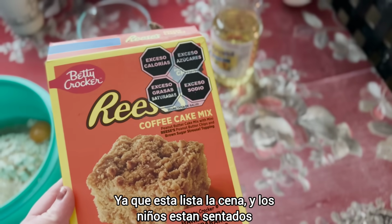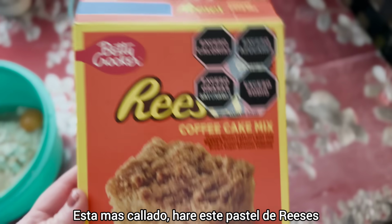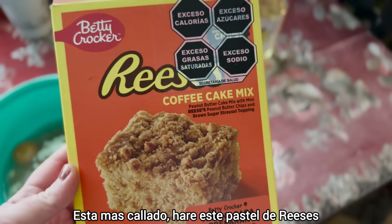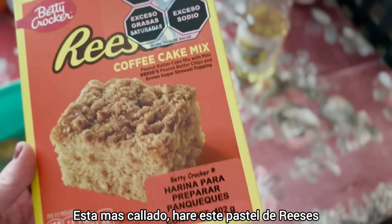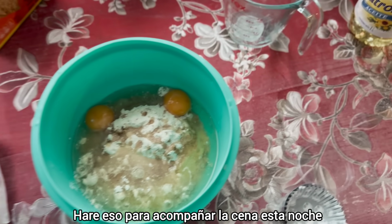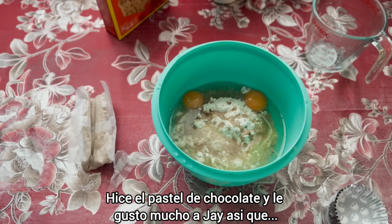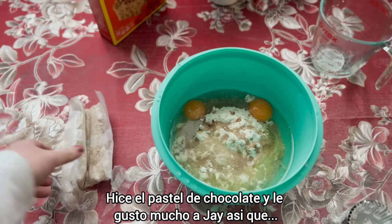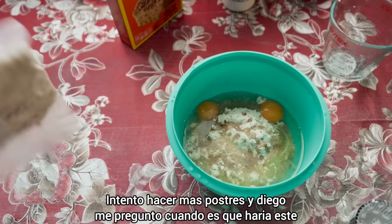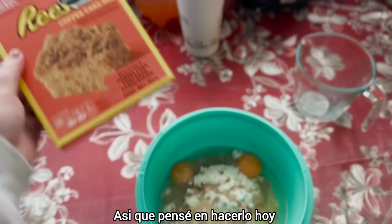Okay, and now that dinner is done and the kids are all sitting down and it's a little bit quieter, I'm going to make this Reese's coffee cake mix, but I'm actually going to do it in muffin form. So I'm going to make that to go with dinner tonight. I made the chocolate cake and Jay really liked it. So I'm trying to do a couple more treats. Plus Diego asked when I was going to make this today. So I was like, oh, I guess I'll just make it today.